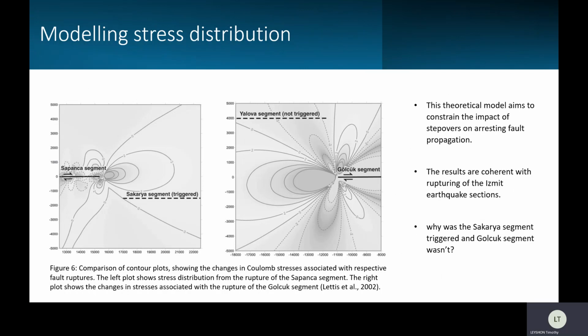This theoretical model was produced by Lettis et al., and it attempts to constrain the impact of stepovers in arresting fault propagation. It supports all the data from the field observations, and it uses an elliptical slip distribution model, which was most accurate in recreating the spatial distribution of stress. In this case, it shows that where a propagating rupture increased the stress on the tip of an adjoining fault segment, this allowed the rupture to propagate across the intervening pull-apart basin or stepover.